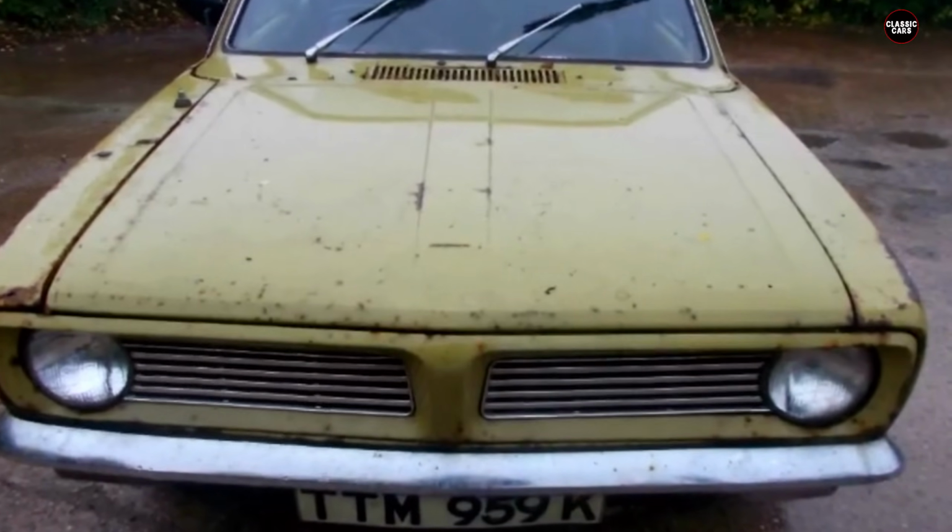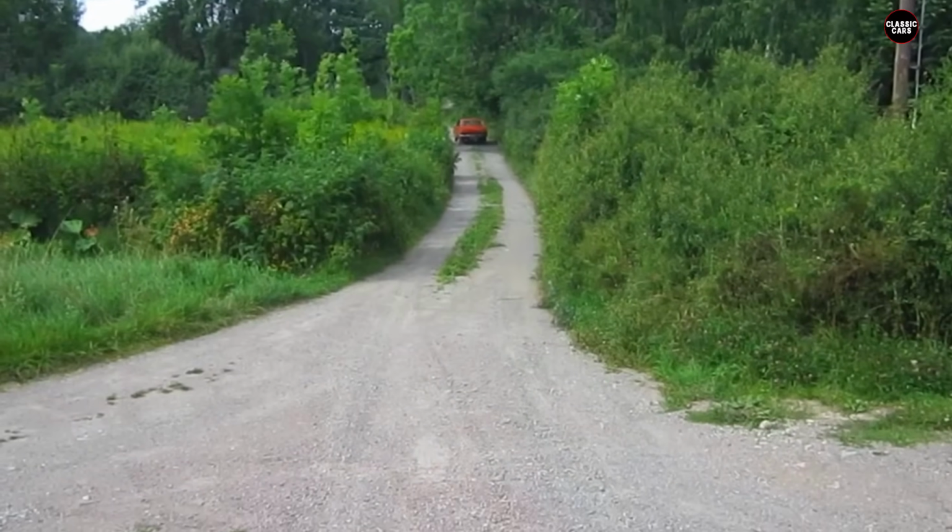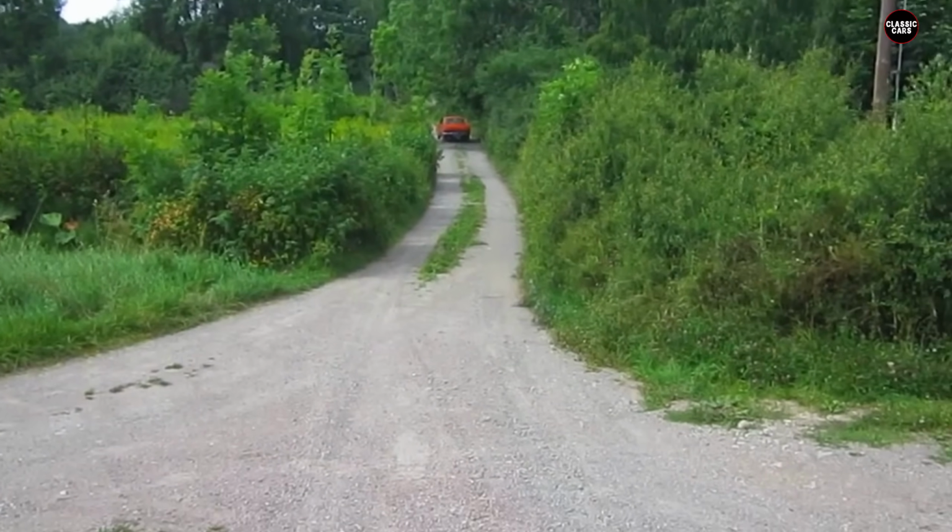Another owner mentioned, "It was a fine car when it worked, but it always had issues. The performance was just disappointing.